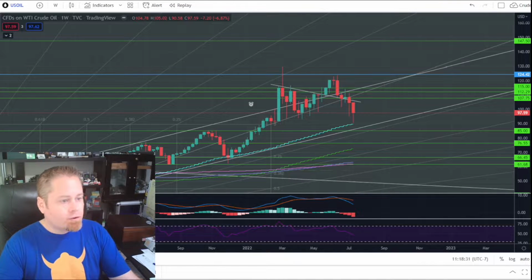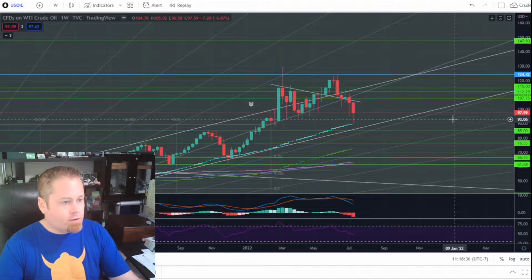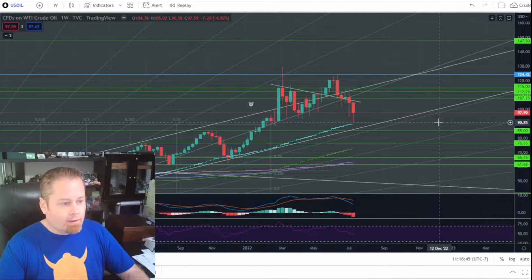And then taking a look at our oil chart, oil has really seen a bit of a change over the last few weeks. We've seen some downward pressure in the oil prices. We're now closed out on the week below $100 a barrel. That was always a level that I was watching pretty closely, and we are clearly below that now. And it's really kind of hard to say where oil is going from here.